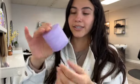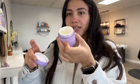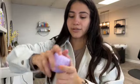Yeah. If you guys haven't tried this one, it's really good. It's a gel to hydrate your face. It's perfect for the winter time when you're dehydrated, so that's a good one. And yeah, that's all I got.